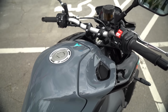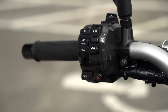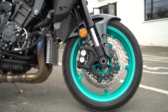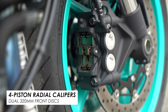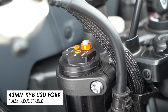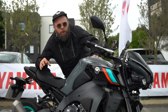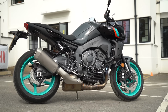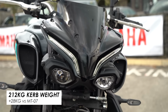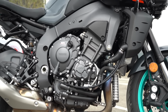Much like the MT-09, you've got a full suite of rider aids and riding modes, and they're all managed through the 4.2-inch TFT display, and the chassis spec is super sporty too. So you've got radially mounted 4-pot brakes with a Brembo radial master cylinder, fully adjustable suspension as you'd expect, and the same Bridgestone S22 tyres as the MT-09. And this all weighs in at a relatively modest 212 kilograms curb. I mean, admittedly, that's a good 30 kilograms or so more than the MT-07 and still 20-ish more than the MT-09, but still not bad for a bike with this much power.